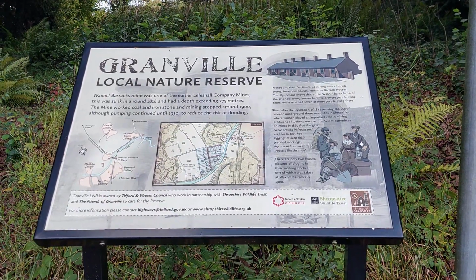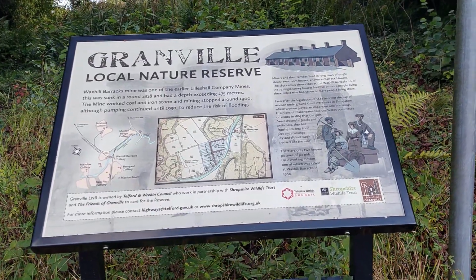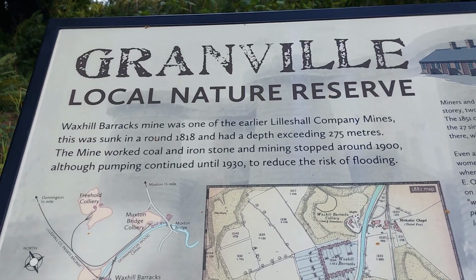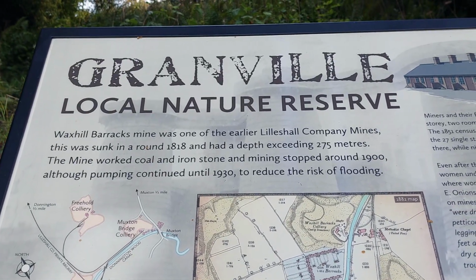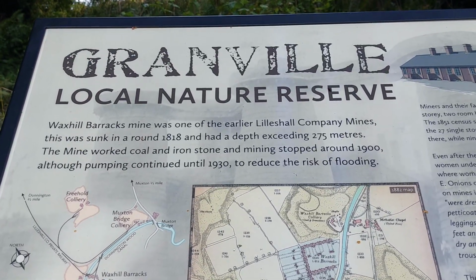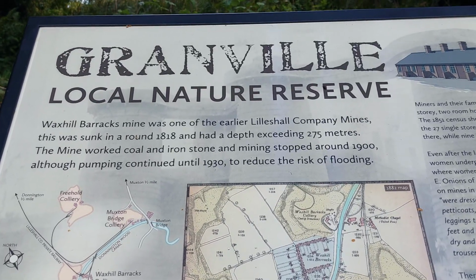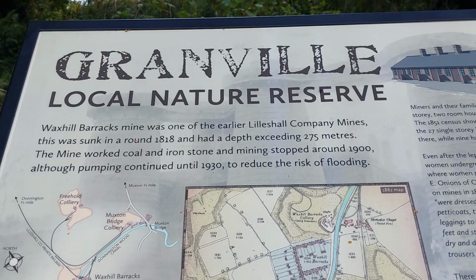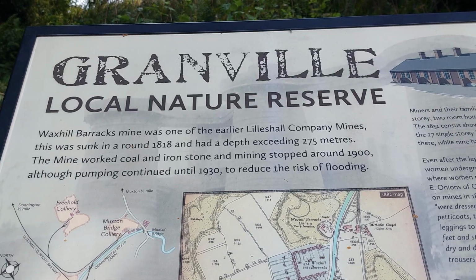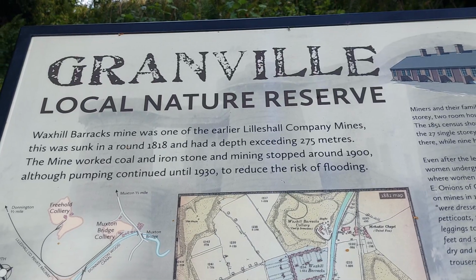Granville Local Nature Reserve, the Wax Hill Barracks. Wax Hill Barracks mine was one of the earlier Lilleshall Company mines. This was sunk in around 1818 and had a depth exceeding 275 metres. The mine worked coal and ironstone, and mining stopped around 1900, although pumping continued until 1930 to reduce the risk of flooding.